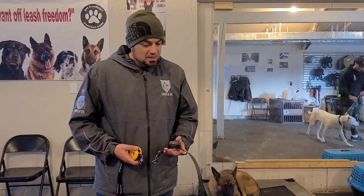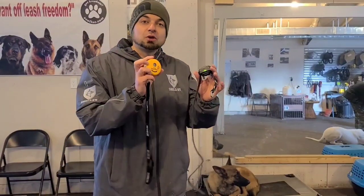Arco also loves the ball. So if you pull a ball out and play with him when he does the right thing, this also reinforces that behavior. At the same time, there also needs to be a consequence for bad behavior, or if the dog refuses to perform an obedience command that he knows how to do, or if he doesn't do it properly. And for this, the easiest method at this point for you guys moving forward will be the electric collar.